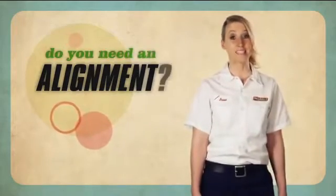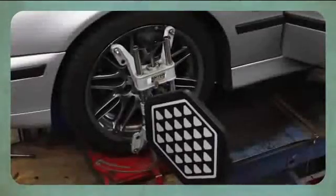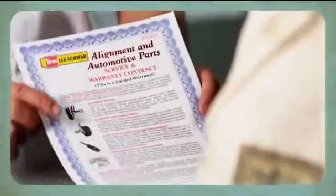Not sure if your vehicle needs an alignment? Just ask. If we inspect your vehicle and find your wheels are within the factory specified range, we won't charge you a penny. If you do need it aligned, however, our work is backed by our Schwab warranty.